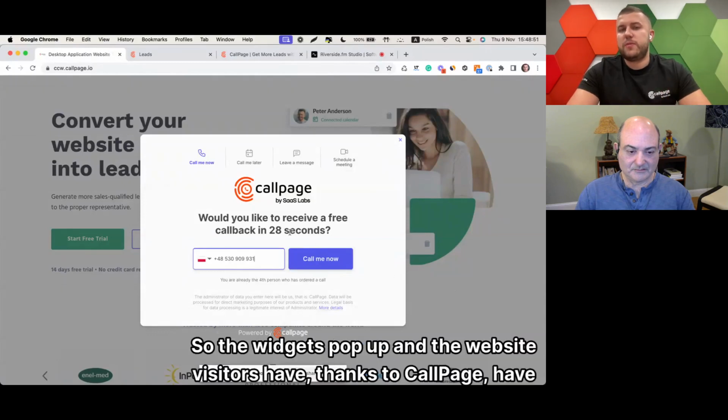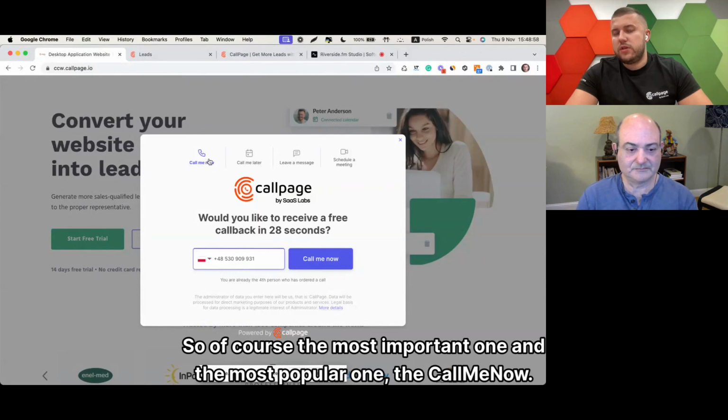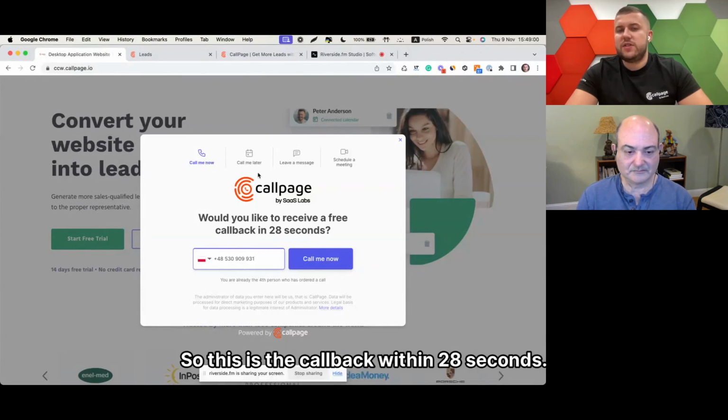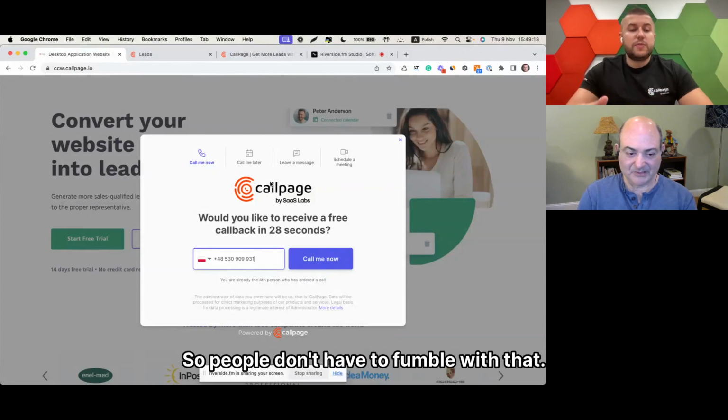So the widget pops up, and the website visitors, thanks to CallPage, have 4 different forms of contact. Of course, the most important and the most popular one is the calling app. This is the callback within 28 seconds. I'll be showing that. And I just noticed that it actually populates the country code. Yes, it does. Which is very important, so people don't have to fumble with that.